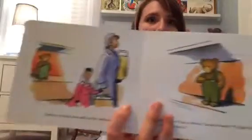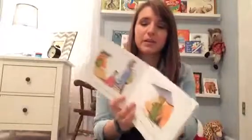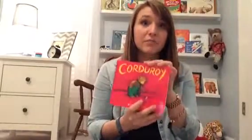Repetition is good. Corduroy, that's a classic. It's a little long for our age group at the moment. I try to read it to him, but we don't always make it all the way through because it is so long. It's a very classically illustrated book with very simple pages. They put exactly what they need on there. I got that one again from Scholastic.